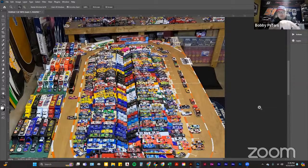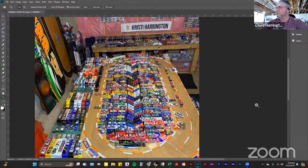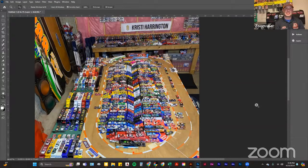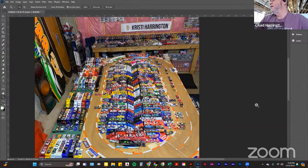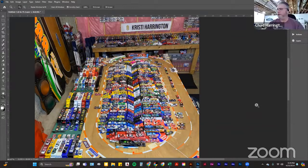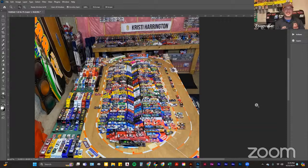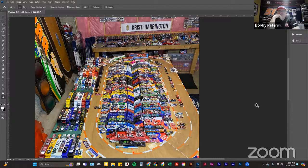So for our viewers not able to see this photo, how many haulers and 164 cars do you have there, Chad, approximately? There are over 1,200 cars there. Wow. And about 400 haulers. That is just awesome. And the table is shaped like a racetrack, with a pit area and everything. Well, and they're orange and white for a reason because you roll dice and move them. Yeah. We set up races quite often. Okay. That's really cool.